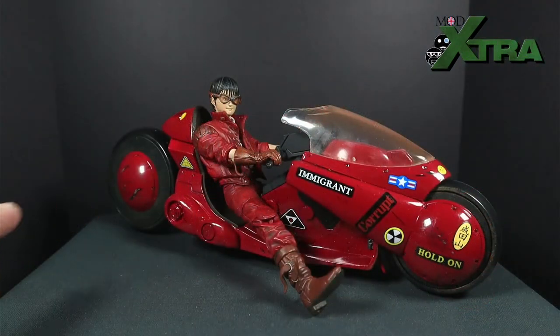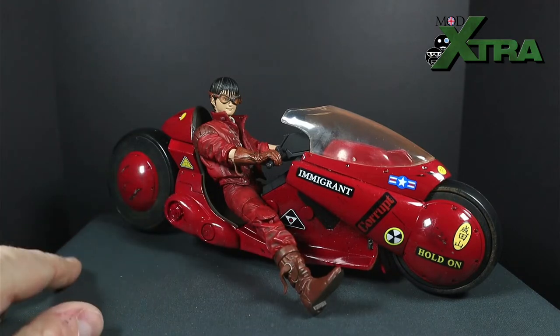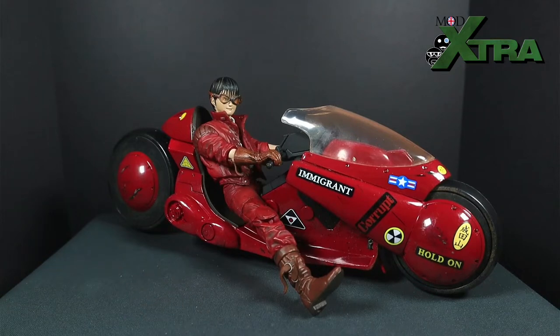2, 1, and here it is. And do you know what, considering this set was released more than 20 years ago now, there's an awful lot to like, and it's quite surprising to me, particularly by the standard of McFarlane Toys, how little has changed. Don't get me wrong, there are things that have changed from then till now in the way that they prepare figures, but there's also an awful lot that hasn't changed.